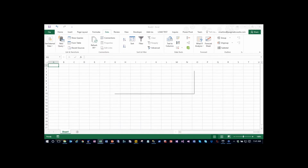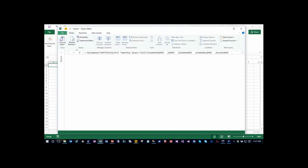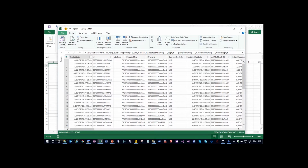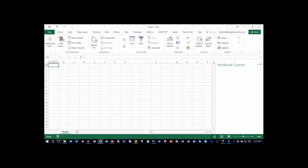Load the data here. It will take a few moments to load, just as it did in Power BI. Once it's loaded, though, we can take a look at how much in-memory storage it occupies. So there you go. You can see here this is faster to the preview. I'm going to hit close and load, and I'm just going to tell it to close and load to the data model, not to a table in the spreadsheet.